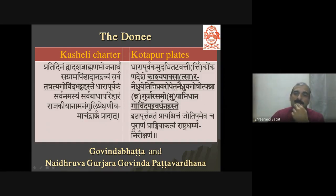Okay, so why is the Doni being described so much? Kashyapa Avatsara Naidhruva iti Tripravara. That's not necessary. Giving his Gotra is okay, but giving the Pravaras is not necessary. And Gurjara Samupa Abhidhana, Govinda Pattavardhana or other Pattavardhana. So here is Govinda Bhatta and here is Govinda Pattavardhana. Now, why this? And the Kasheli charter does not mention his Gotra, but the Kotapur plates give his Gotra, his Pravaras, everything. And when unnecessary details are given, it's always doubtful.